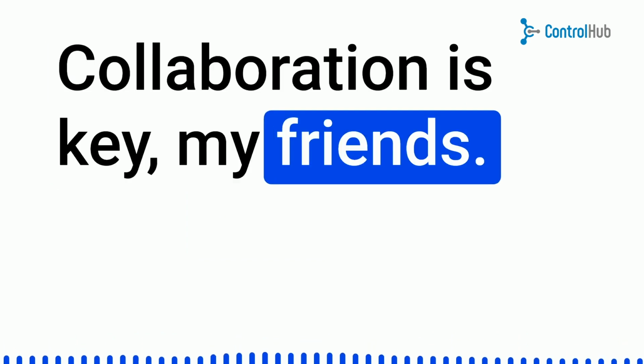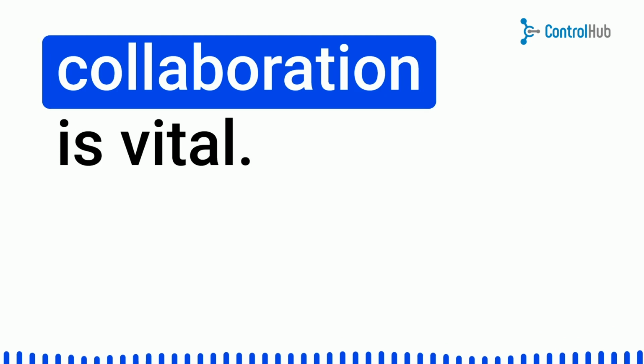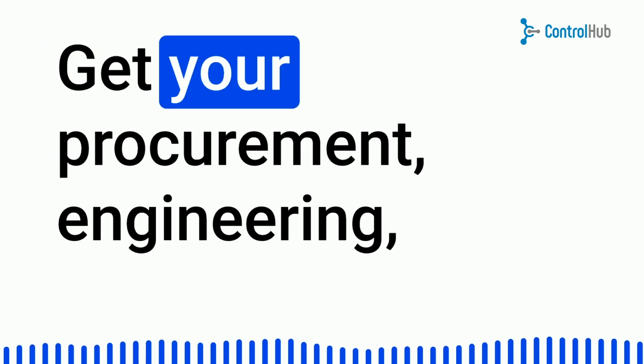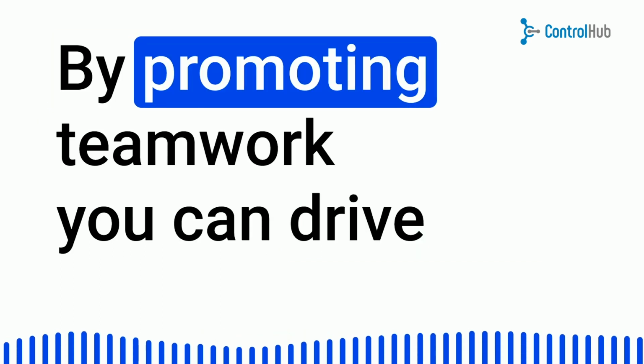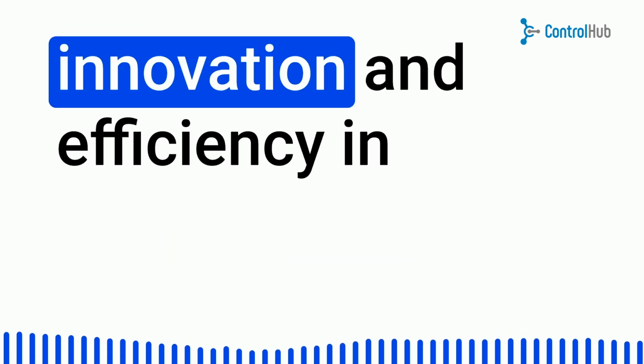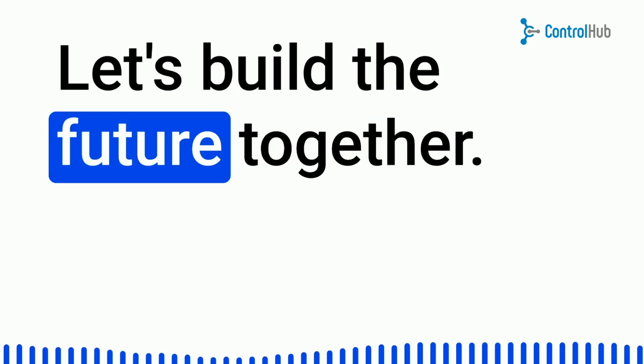Collaboration is key, my friends. In hardware-focused companies, fostering cross-functional collaboration is vital. Get your procurement, engineering, and other departments working together. By promoting teamwork, you can drive innovation and efficiency in the hardware industry. Let's build the future together.